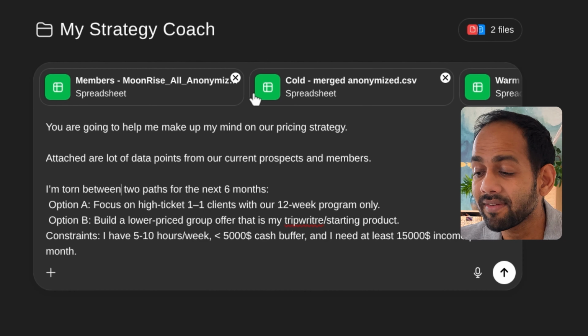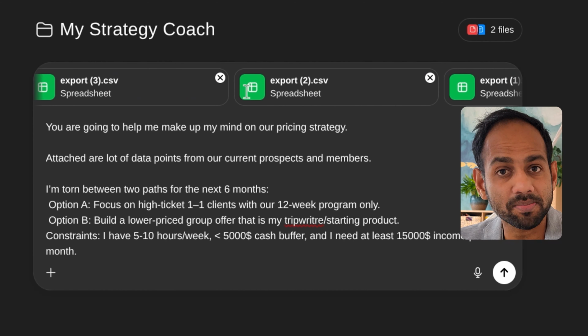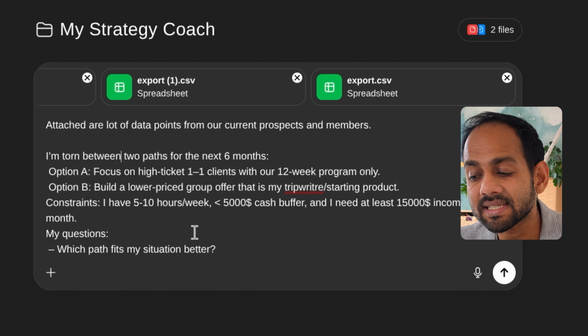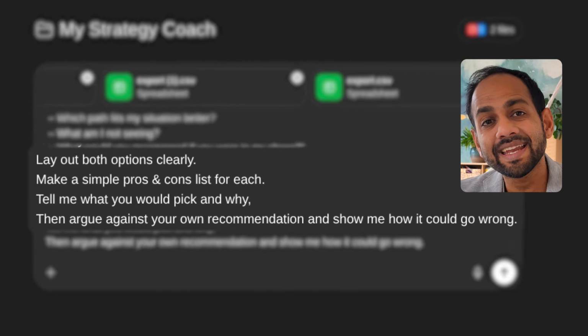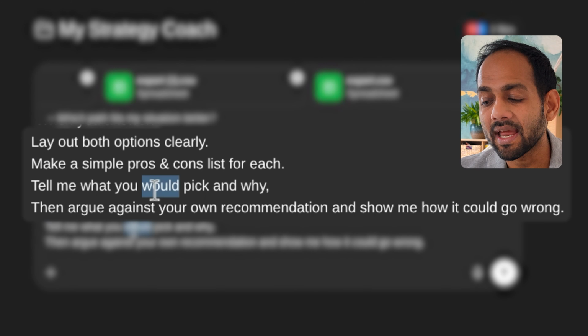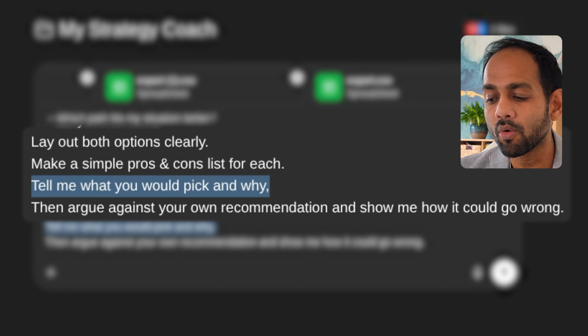So for this example, I'm giving it all my data from my different prospecting tools, from my different member tools as CSVs. And I've given it a prompt asking it to help me make up my mind. Then at the end, I'm giving it a magic sentence, which is: lay out both the options clearly and then tell me what you would pick and why, then argue against your own recommendation.